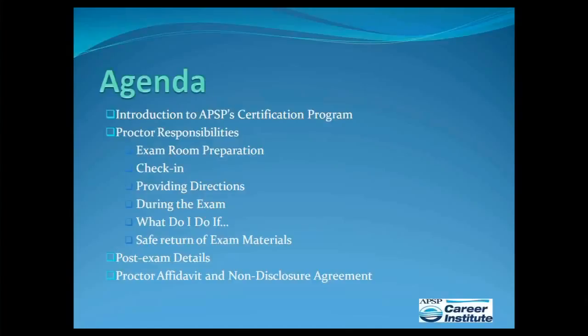Then I'll take you through the exam administration process. If you've proctored high-stakes assessments in the past or other exams, you're probably familiar with many of these exam protocols. But please bear with me and go through the program methodically so you are well-versed on the particulars as they relate to our program. We'll talk about exam room preparation, the check-in process, the manner and delivery of instructions, how to conduct active proctoring during the exam, and what to do if some unlikely circumstances present themselves. And we'll talk about wrapping up the exam, the safe return of the test materials, and some post-exam details.